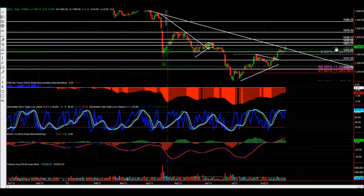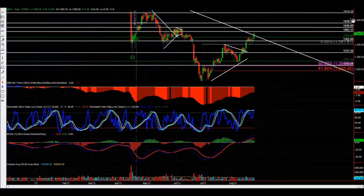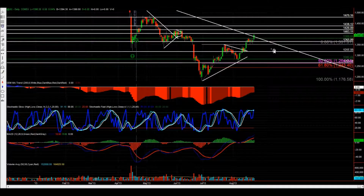I am looking at, from a seasonal perspective, potential strength into October. But what I'm surprised with is, in the last one or two videos, we talked about a breakout above this trend line where we had momentum bottom pushing up to the high side. We're looking for a potential break above this level. We're looking at resistance around $1,380 to $1,400 per ounce.